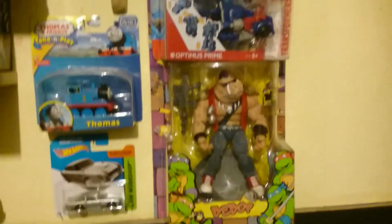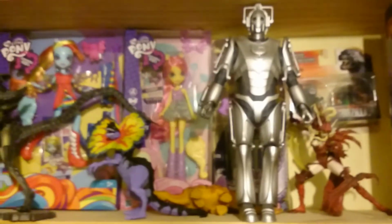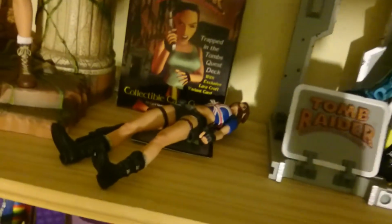A spare Bebop that I've got, because I've got one through in the other room. My Little Pony Equestria Girls, Cyberman, dinosaurs, Predalien, another Predator, Godzilla, Power Rangers Blaster, we've got some Tomb Raider stuff. Let's adjust this a second. Yeah, got some Lara Crofts, different styles. One's fallen over. Other one. And we've got some loose Quake 2 figures. And then some boxed Quake 2 figures.